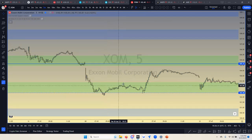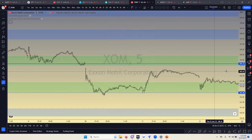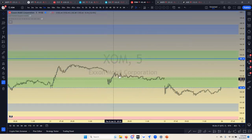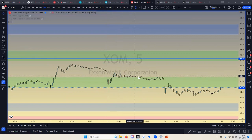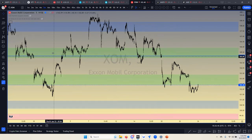Now we're in a golden zone, we're collecting orders, and we made this huge move out of it right here. Kind of the same thing. We just chopped the whole day, and then we got down. Bam. So again, you can see these golden zones tend to make huge moves out of them. The more limit buy and sell orders that are in a zone, the better for you.